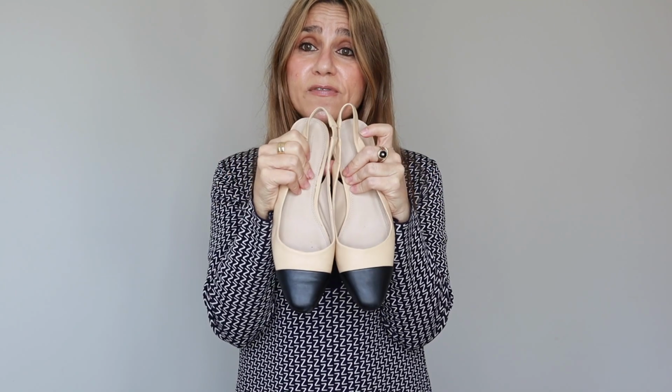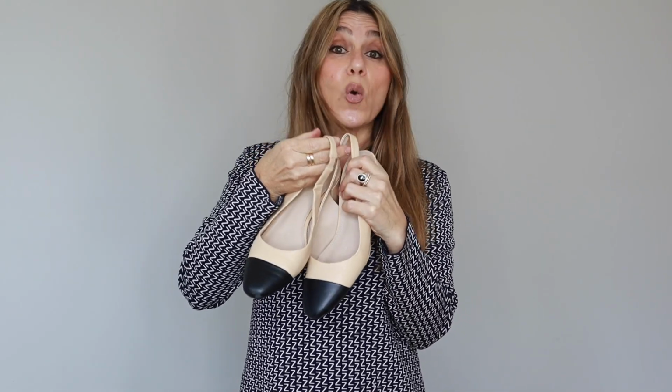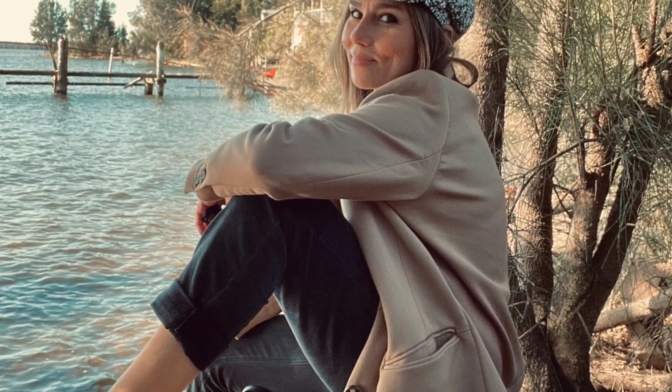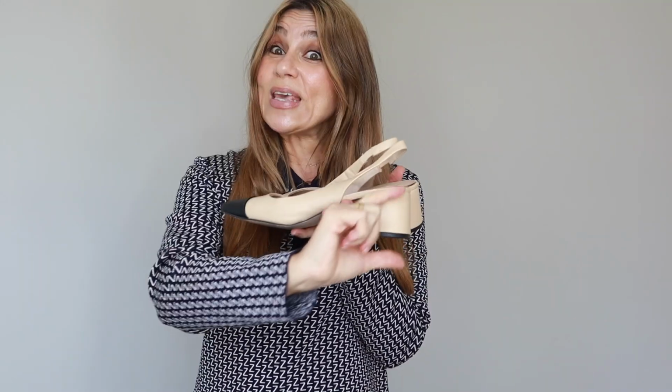These are not Chanel's, but they are a great dupe, and my cousin found them. When she saw them, she thought of me because she knows that I've always wanted the real, true luxury Chanel ones. I do have a pair very similar. Mine are also dupes, but mine are the flat version. I would love to find a pair of these in my size with the actual block heel version as well.